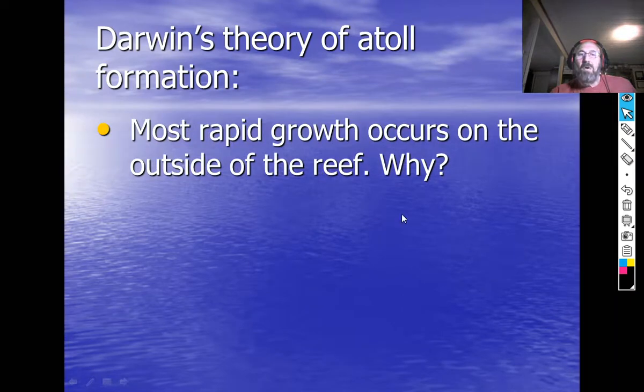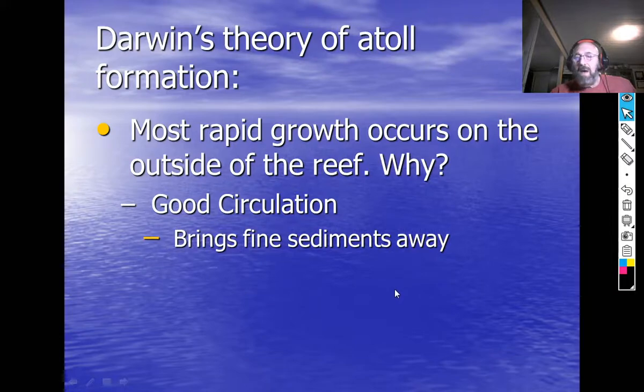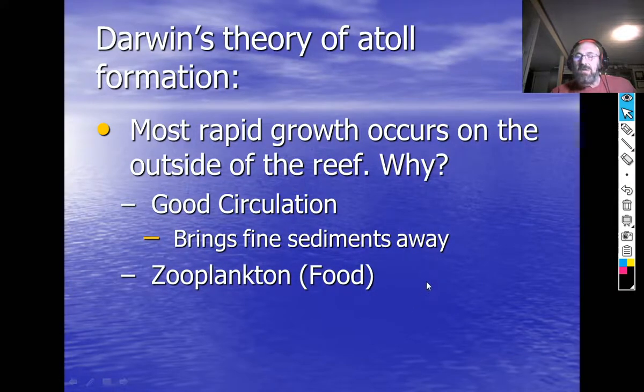Okay. So the most rapid growth occurs on the outside of the reef. We just talked about it. Why? Well, there's a lot of good circulation of water, which brings fine sediments away. It also brings zooplankton to the outside of the reef, which is the food, and oxygen. So in your notes you have to write that good circulation, zooplankton, which is the food, and oxygen are the reasons why the reef crest grows the best.